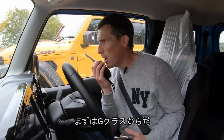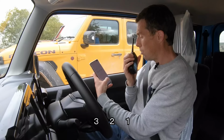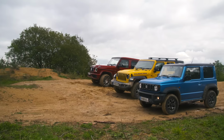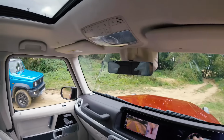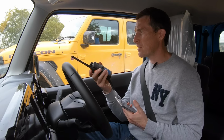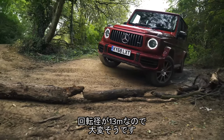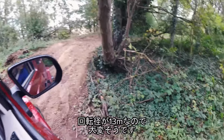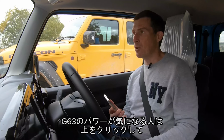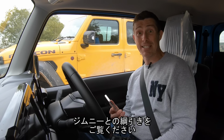Right, G-Wagon, are you ready? 3, 2, 1, go. Oh, he's got a bit of an awkward maneuver at the beginning. He's got his diff locks off because he won't be able to maneuver with them on, but still gonna find it a bit of a struggle. The turning circle of that thing is 13 meters. It's all about pulling power of that car. In fact, if you wanna see how much it can pull, click on the pop-out banner up there to watch me do a tug of war with a G-Wagon against a bunch of Jimnys.